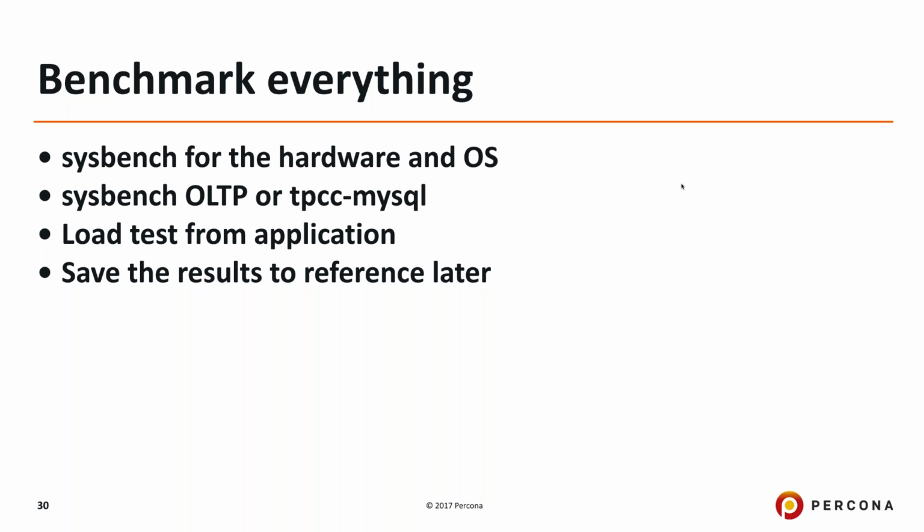You want to test the MySQL service itself with Sysbench or the TPCC MySQL benchmark, just to have a benchmark frame of reference for what performance should be. If at all possible, you want to load test your application. So throw some realistic load that your application would create on the database and crank it up as much as you can. Figure out when your MySQL server is going to get overwhelmed. And that way, when your boss asks you in a year, how much more can we scale with this hardware, you're not going, I don't know, I guess we could double our users. And then save the results from all of these so you can go back later and look at them.